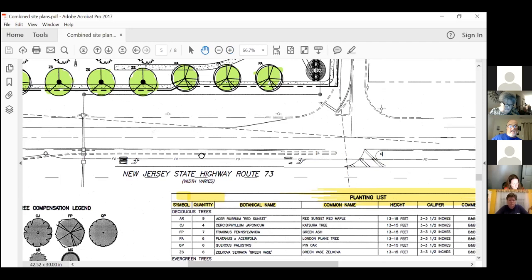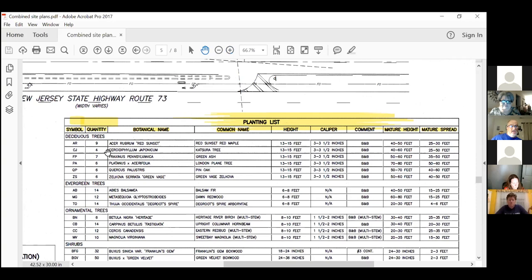But you can see, so this is the landscape schedule or planting schedule. It has in here symbols for the trees. It has the number of trees, has the botanical name, the common name, which I love because I don't know botanical names that well. The height of the tree that's being planted, the caliper, how thick the trunk is, and what kind of packaging it comes in. So B&B is balled and burlapped. It talks about the mature height of trees and the spread of the tree when it gets mature. So these aren't always included in here.